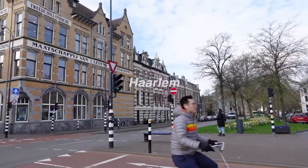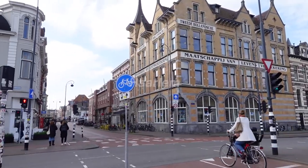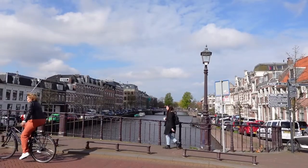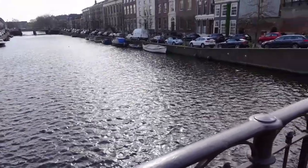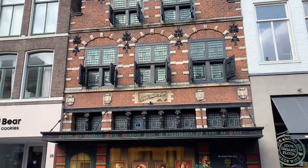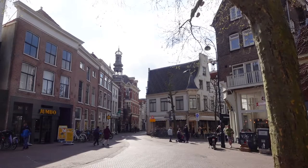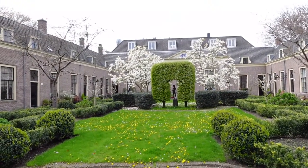Today we are in the city of Haarlem. Haarlem is a really lovely city located in the province of North Holland. It takes less than 20 minutes to reach from Amsterdam by train, making it an ideal day trip destination. Haarlem is also known as Little Amsterdam, as it's almost like a smaller version of the city. But Haarlem also has its own unique character to it.